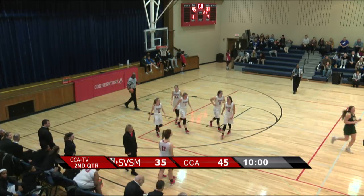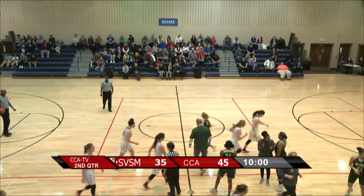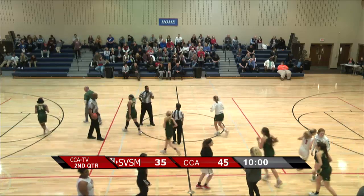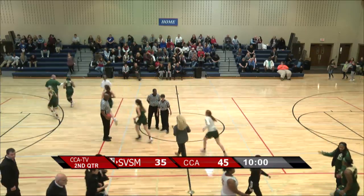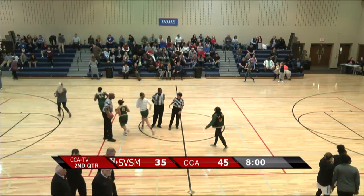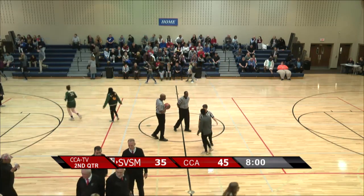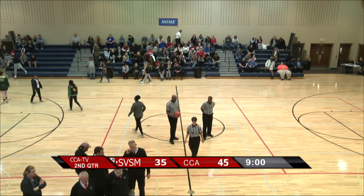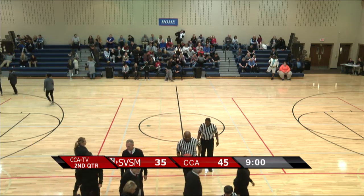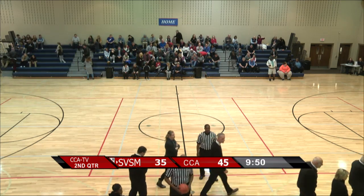Man, what a great second quarter there from Ari Johnson. Still, Cornerstone does have the lead, 45-35, as we head into the halftime break. And got to admit it, the momentum is on St. Vincent St. Mary's side right now. Cornerstone will try in the second half to just keep this lead. Good second quarter there by St. Vincent St. Mary, cutting that lead from 16 to 10.